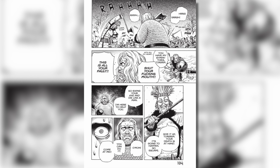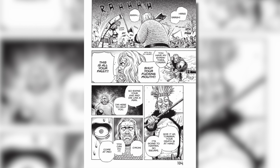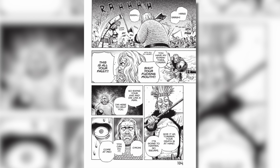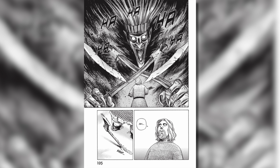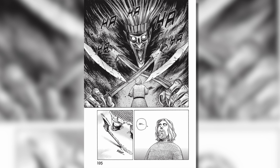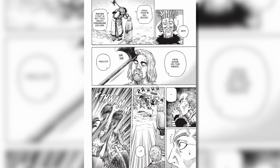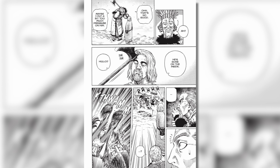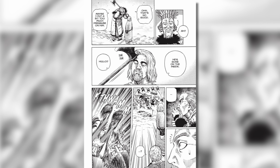"Give it up, Torgrim. Death is at hand. It's going to happen, no escape. So swing your axe and die like a man. I'm here to help you. Come on! You can do it. Come at me." And we see this absolutely nightmarish visage of Thorkel, reflecting how Torgrim sees him, and he freezes in a catatonic state, unable to move. "Ah, that's no good," Thorkel says. "Maybe I put a bit too much pressure on him. He's gone on the inside."